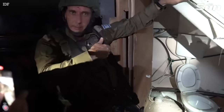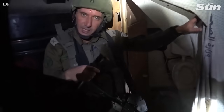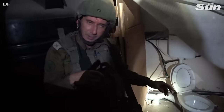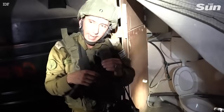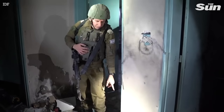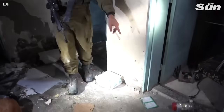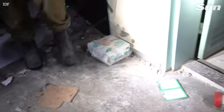We're now looking at an infrastructure. You don't need to build something improvisedly in a hospital in the basement unless you want to hold someone in the basement, you don't want anyone to see him. Again, we're in the same basement, and here we see diapers, and we see, I don't know, maybe something. We see diapers.